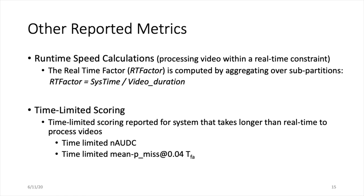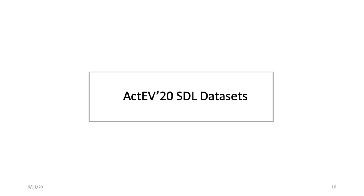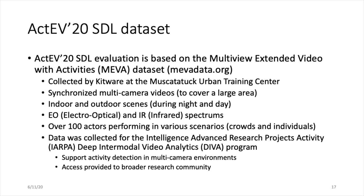I will now talk about the ActEV SDL datasets. The SDL evaluation is based on the MEVA Multiview Extended Video with Activities dataset, which was collected by Kitware. The dataset consists of synchronized multi-camera videos to cover a large area set. It includes video for both indoor and outdoor scenes during night and day. It's captured by EO and IR sensors. There were over 100 actors performing different activities in different scenes.